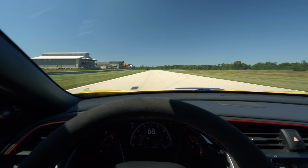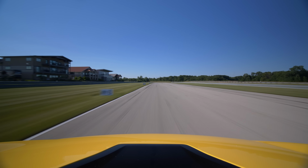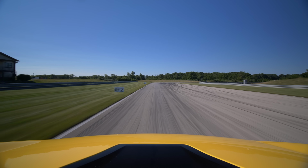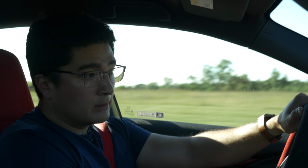Let's turn the fake engine noise off. Oh, so much better. Oh, man. You know what that reminds me, Mark? Honda can make a great four-cylinder, and they can make one rev, and they used to be able to make one sound good, and they don't know how to do that anymore. Well, nobody does. Yeah, that's true. That's not their fault. That's every turbocharged engine now.